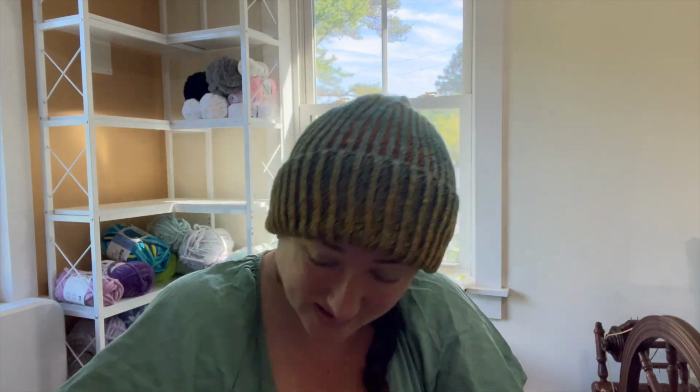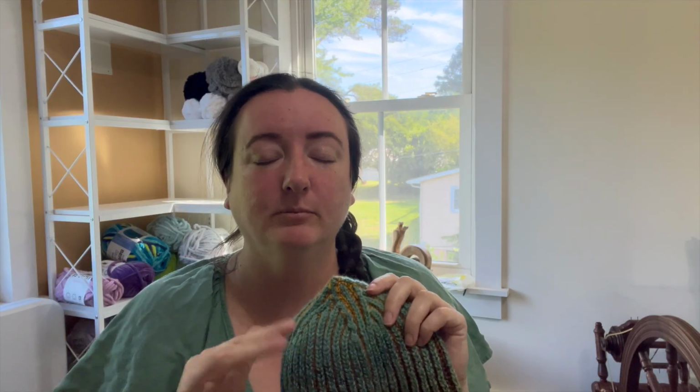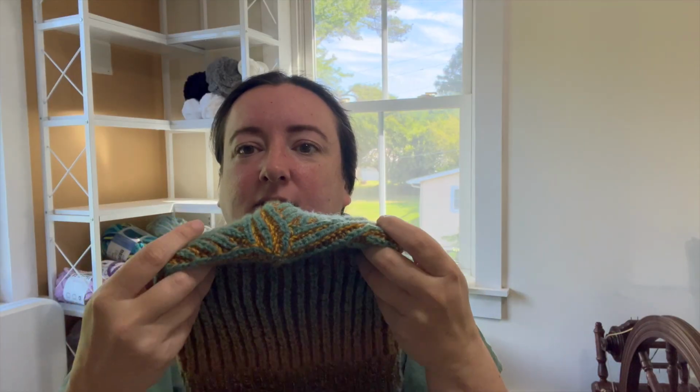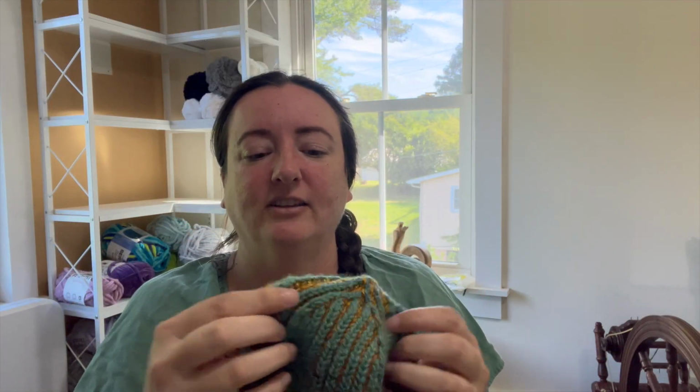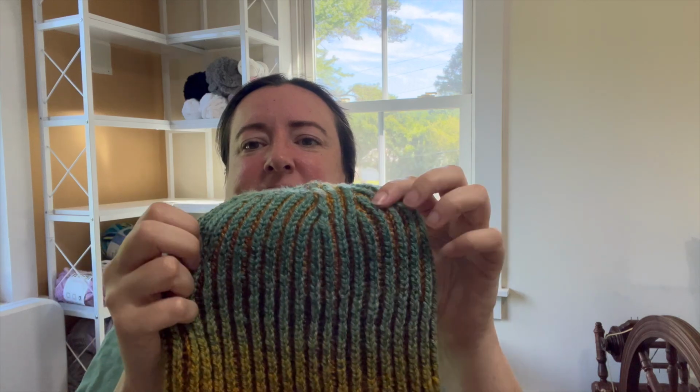Mm-hmm. And the other side. Yep, that's actually the right side. I don't know why it was inside out before. Oh, it was because I was trimming off my ends. Remember, I always weave in my ends, leave them really long, block it, and then trim off the excess. I had the crazy hair, but that's what it looks like. Turned out super cute. That's where it shrunk weird on that side, so it sticks out. I don't know, but it's now fixed.